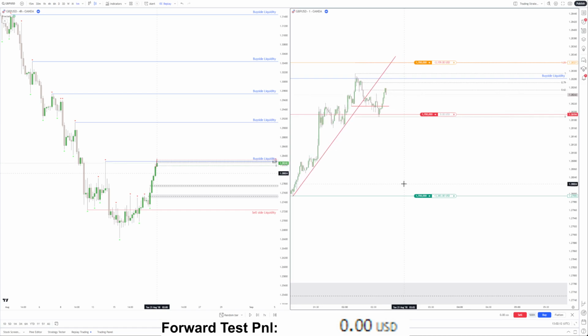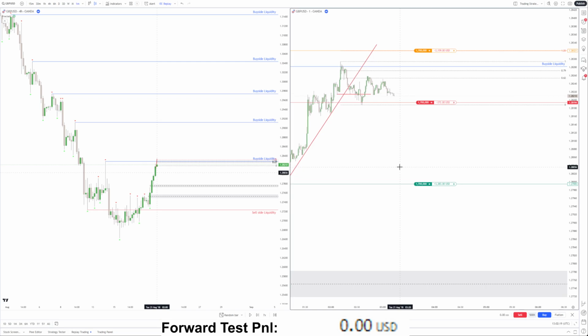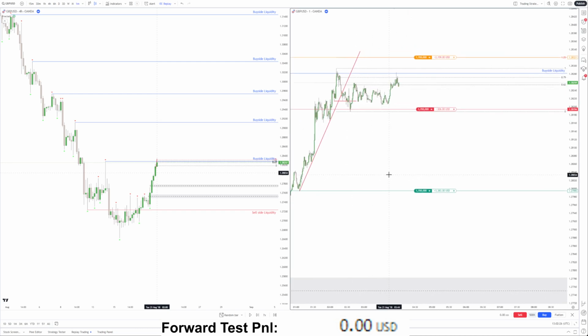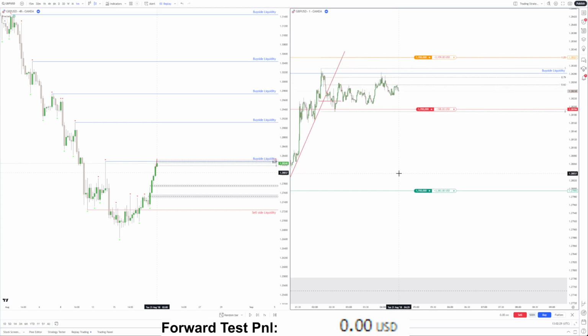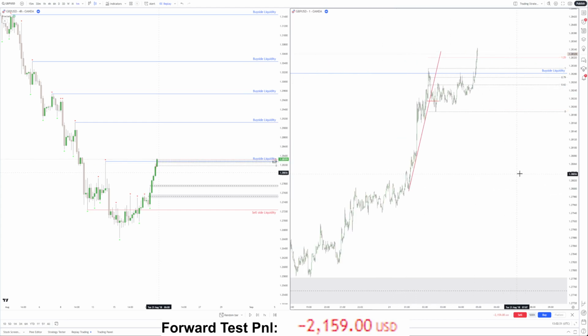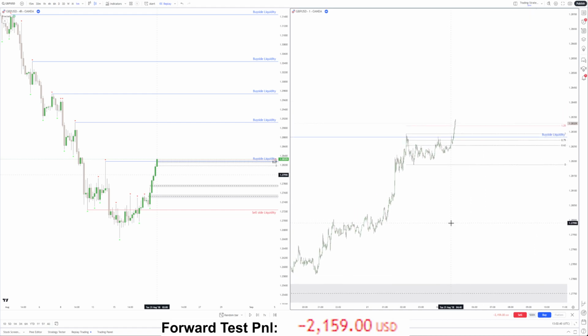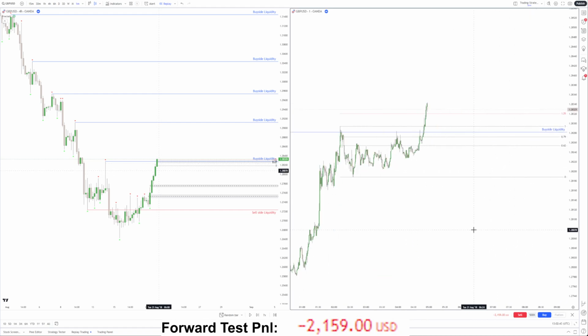Let's find out. So at this moment in time, we have got price going sideways. Okay, still going sideways. Okay, price is going up, and right now, okay, we got stopped out. Okay, that's fine. We got stopped out. So we move on to the next trade. At this moment in time, we are down $2.159, and let's remove this.